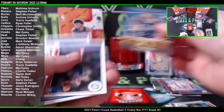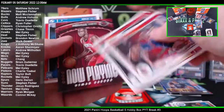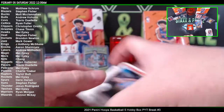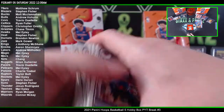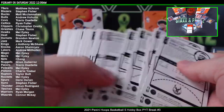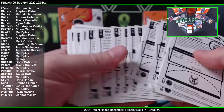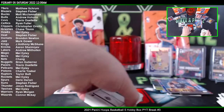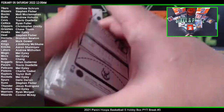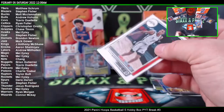Ja Morant, High Court for the Grizz. Charles Bassey, rookie for the Sixers. We got a Now Playing of Usman, and then we have a rookie, Trey Mann. It's Bucks 3. Red back, Dejounte Murray for the Spurs. Spurs with the red back.